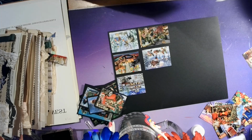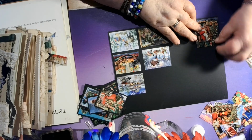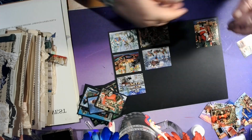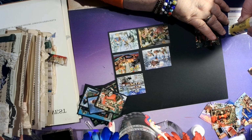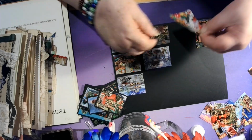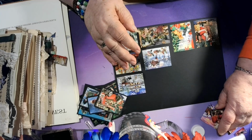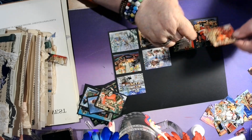I just do a little bit yesterday, and then this morning when I got up, I did a little bit more. And so now I got the table where I want it, and I've cleaned off the table good. I had to clean it with alcohol because I had so much glue and paint on it, and the alcohol takes all that off of there.